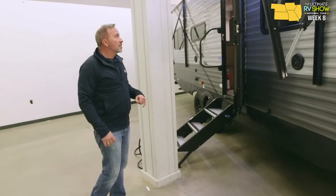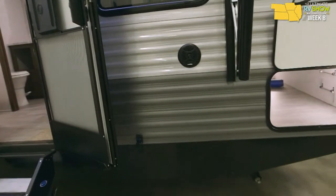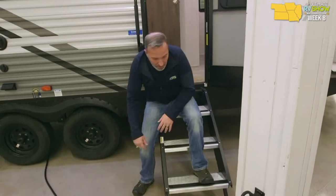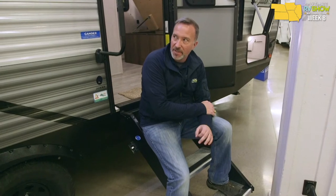My Furrion external speakers right here, and my hang area. It's all about taking it easy. And when I want to just chill out and take it easy, I want to sit here and I want to have my three-finger bourbon pour outside. There's no better way to do it or see America safer than it is in an RV.